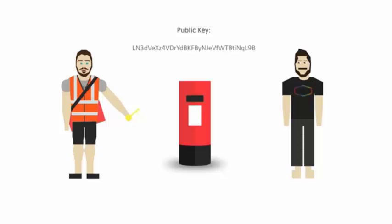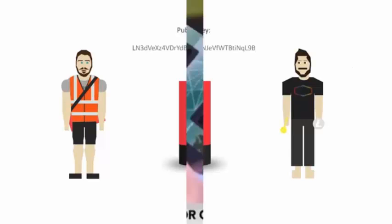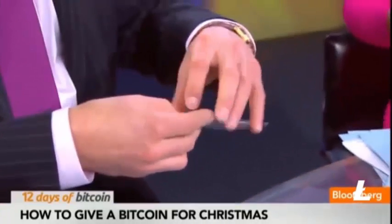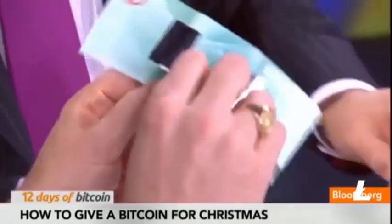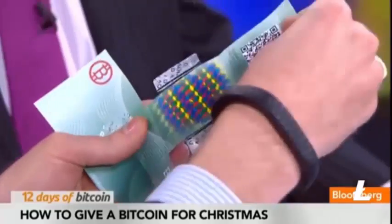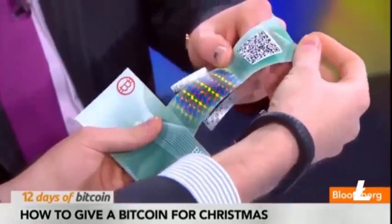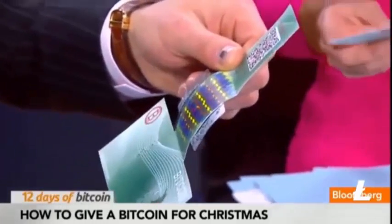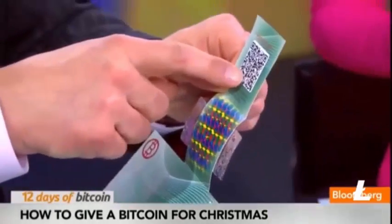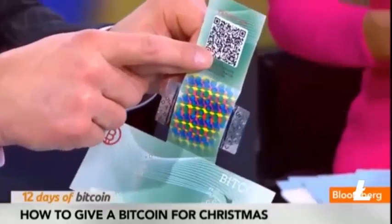spend it. So just note that if at any point you, or in this case the postman here, shares his private key with anyone, the coins in this metaphorical postbox risk being stolen. In fact, this very thing happened live on television to Bloomberg reporter Matt Miller when he accidentally showed off his private key from a paper wallet. Within seconds, somebody watching took the coins out of his wallet and into their own. Luckily, for Matt however, they did offer to return them to a new address.